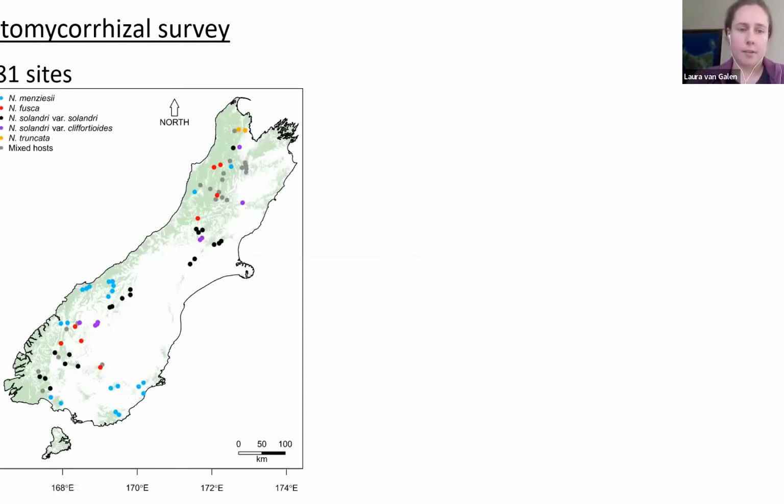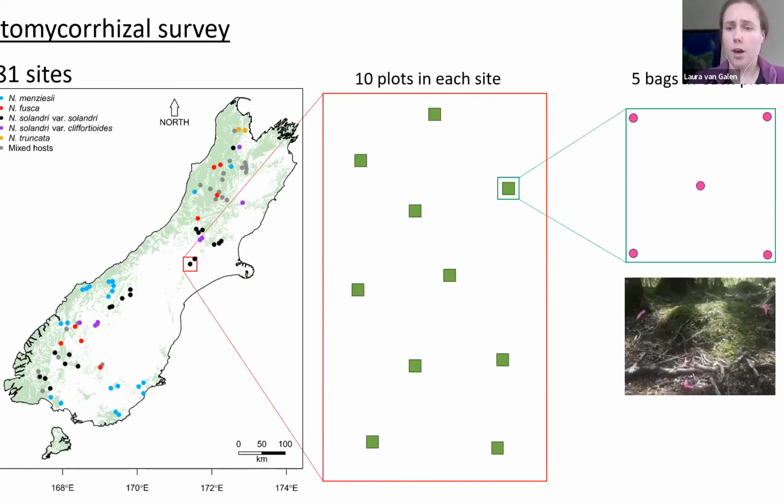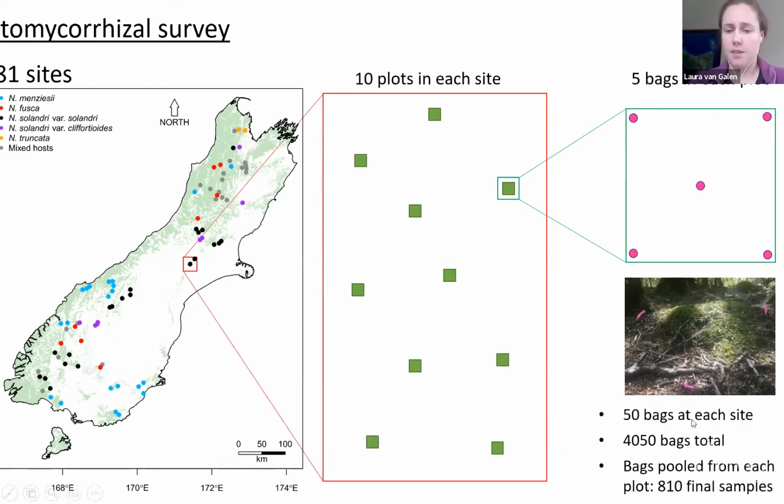So I buried these bags around the country. So this is the data that Sam was talking about that he was using before. So I buried them at 81 different sites, and these sites were dominated by different Nothofagus host species. Some of them were dominated by more than one, the mixed sites. And in each site, I set up 10 different plots. And then in each plot, I buried 5 different hyphal ingrowth bags. So that works out to be 50 bags per site, which was 4,050 in total. But then I pulled the samples from each of the plots for the DNA analysis. So I ended up with 110 final samples.